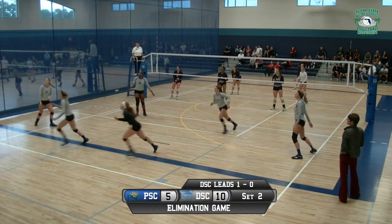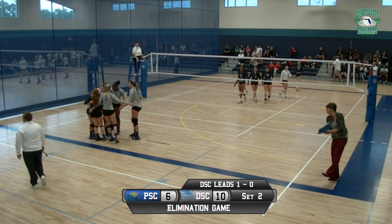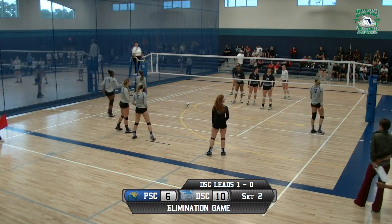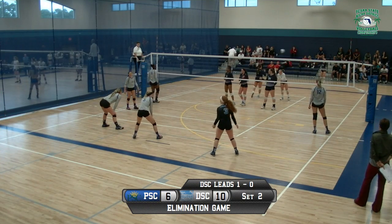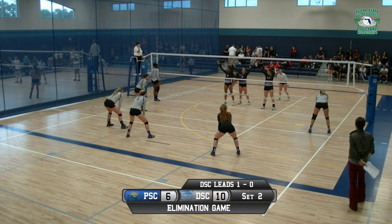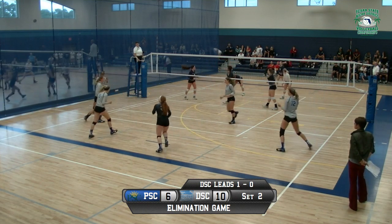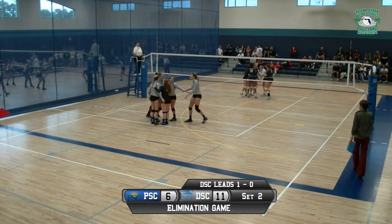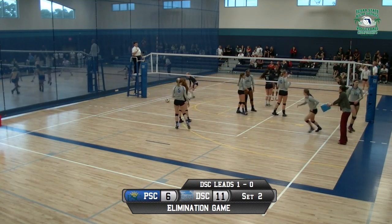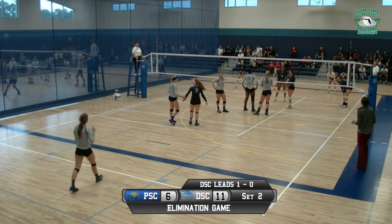Serve coming. Barber again, she's aced. Barber having a tough time in serve receive. As Stange picks up an ace. And that ball's out of bounds. So Barber following that ball to the line. Didn't over-anticipate, even though she just was aced. And Stange with the service error.